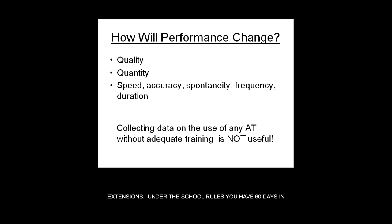How long should a trial period actually last? It depends. How's that for an answer? It's a non-helpful one. Sorry. But it's true. It really depends on the student and the tool you're trying, and the features of the tools you want the student to access. You can get extensions. Under the school rules, you have 60 days in which to perform and then report out on an assessment for a student. If you're trying a series of high-tech tools, you can ask for, and have the family agree to in writing, an extension, and explain why you need that extension on the assessment.